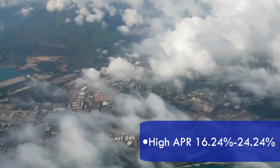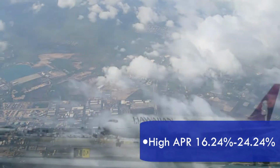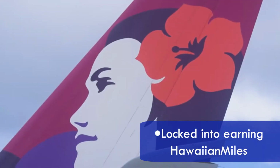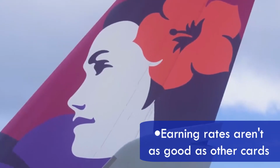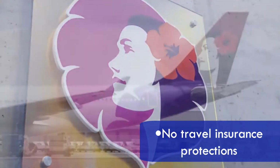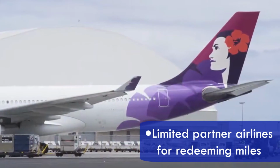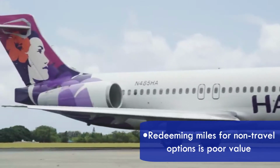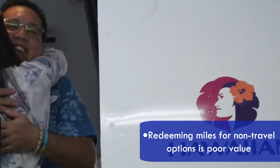High APR 16.24%, 24.24%. Locked into earning Hawaiian Miles. Earning rates aren't as good as other cards. No travel insurance protections. Limited partner airlines for redeeming miles. Redeeming miles for non-travel options is poor value.